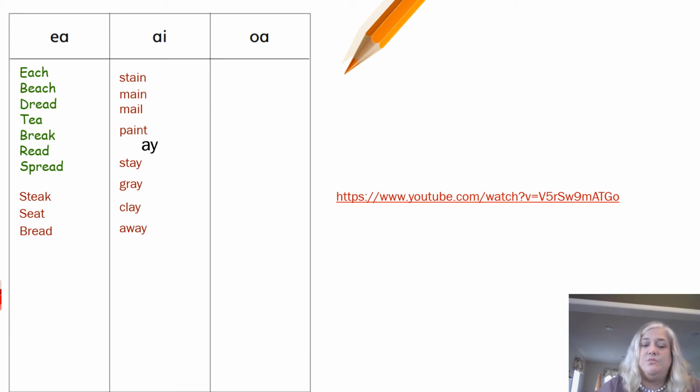So remember these rules. The E-A vowel digraph has 3 sounds: E, E, and A. And the A-I is the sound A in the middle of a word. And if the A sound comes at the end of the word, it's A-Y.